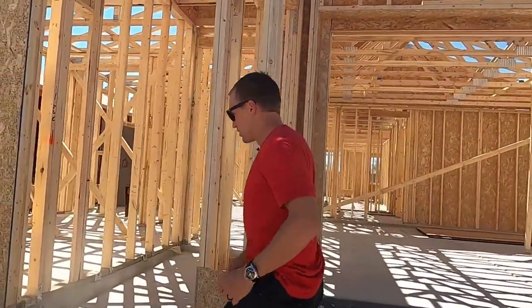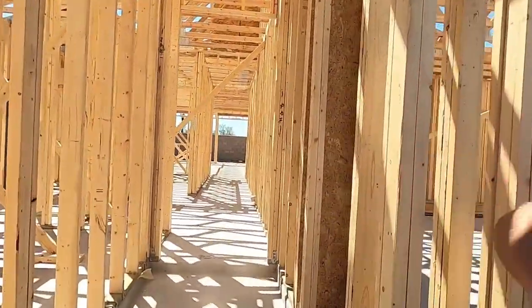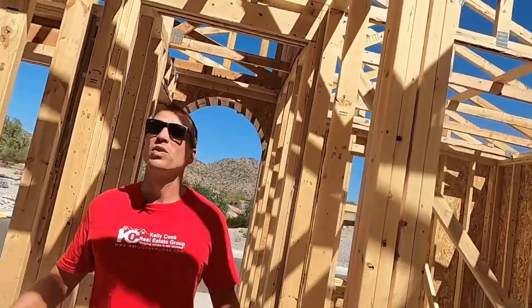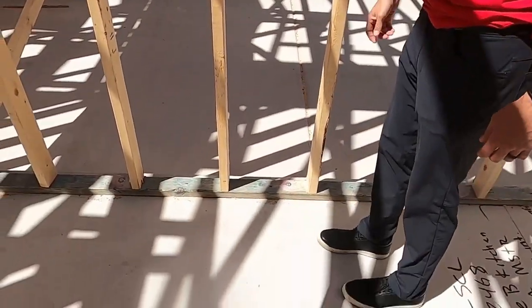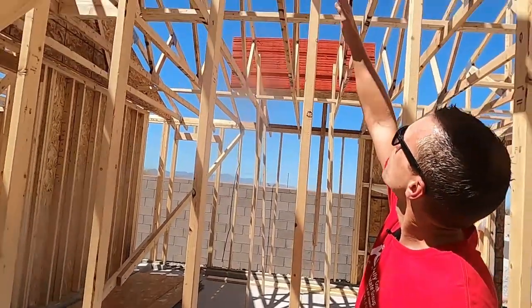Let's go in the front door. Let me get the door for you, Abby. Oh, thank you. It's pretty cool, guys. So you have the 2x4 construction, obviously. Base plates get knocked or drilled down into the concrete. Then you have top plates up here.